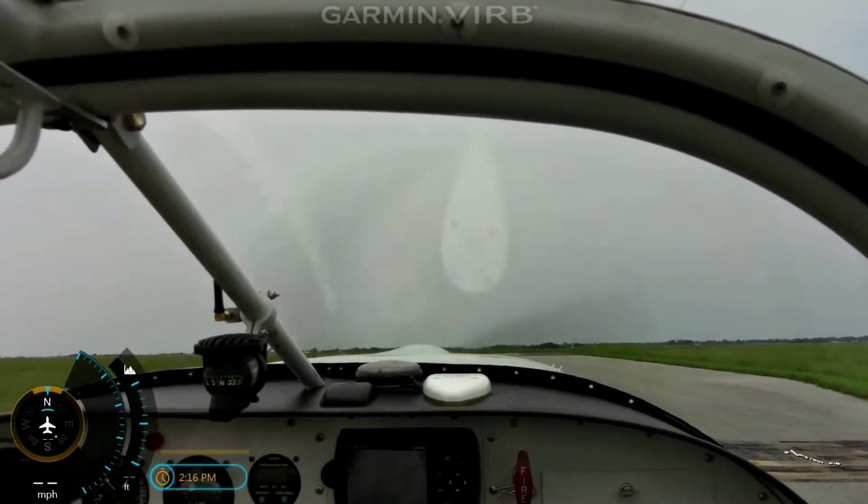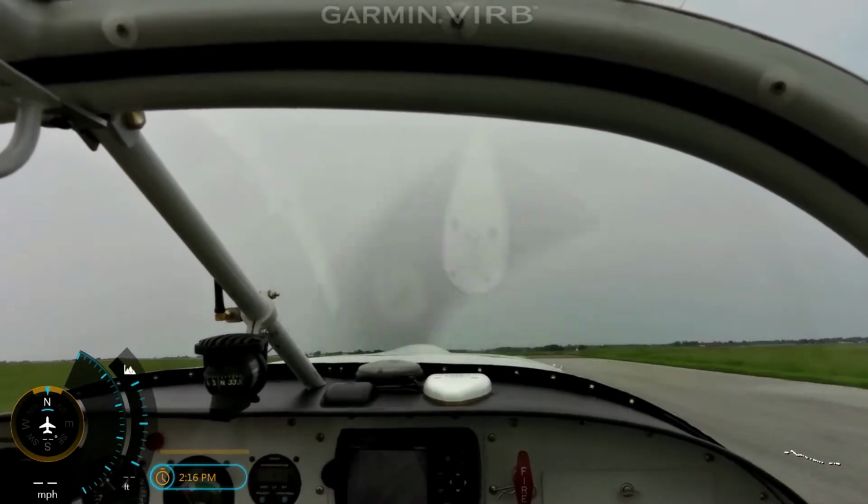Okay, here we go. Kiwanee traffic, RV 6 Delta Mike departing runway 27, Kiwanee.